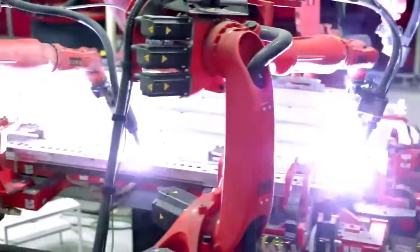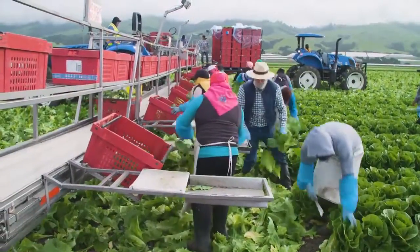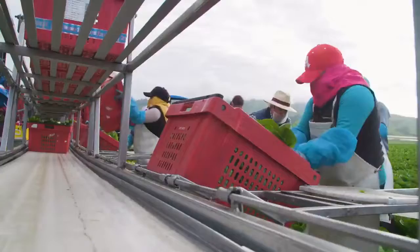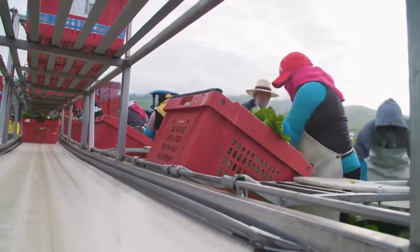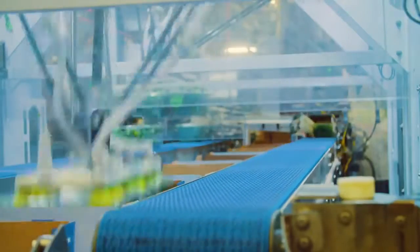While automation will no doubt put people out of work in other industries, for California's farmers at least, it may be the only way they can make it in a changing economy. Planning ahead for the future, it's important that we're ready to have fewer workers. So for now, the answer in Salinas is more robots.